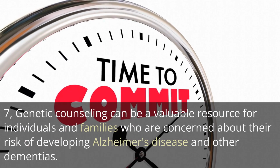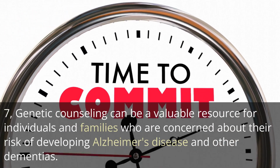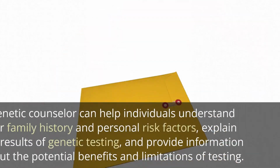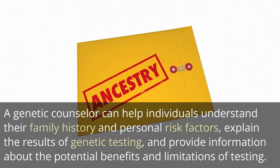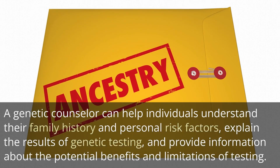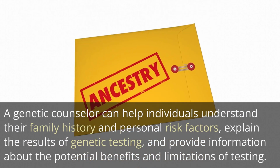7. Genetic counseling can be a valuable resource for individuals and families who are concerned about their risk of developing Alzheimer's disease and other dementias. A genetic counselor can help individuals understand their family history and personal risk factors, explain the results of genetic testing, and provide information about the potential benefits and limitations of testing.